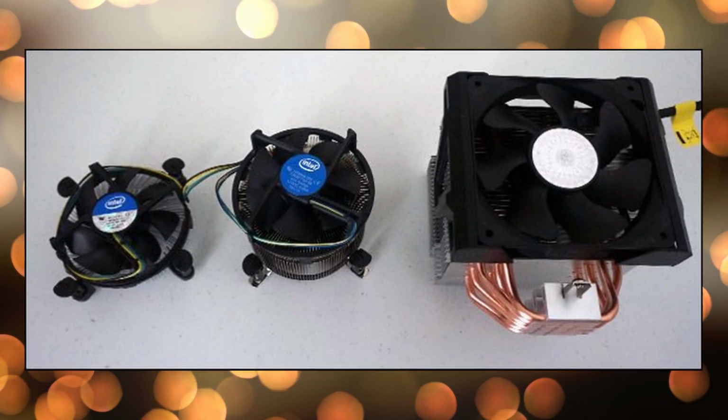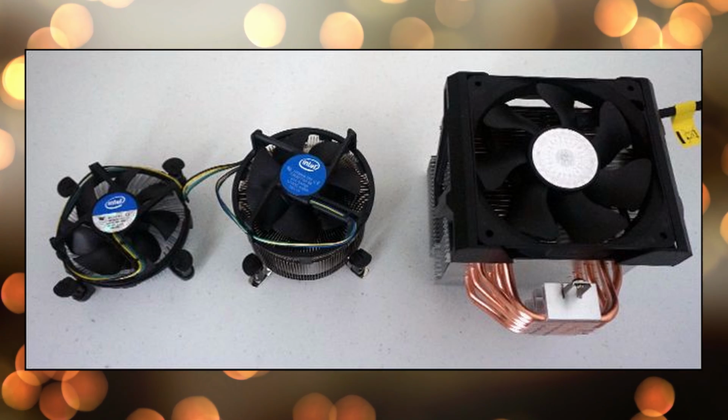For me, I remember when I first started overclocking, I tried overclocking the Ryzen 5 2600. I barely got from 3.4 to 3.7 without hitting max temps under load. And that was on the stock cooler. So it just wasn't drawing enough heat out.